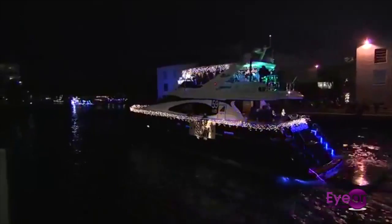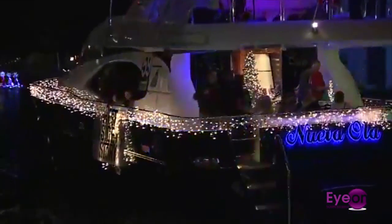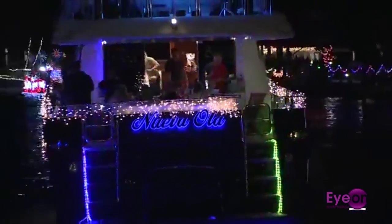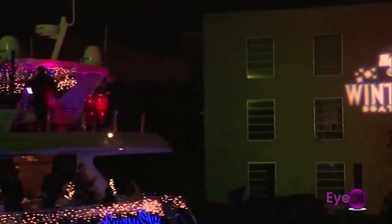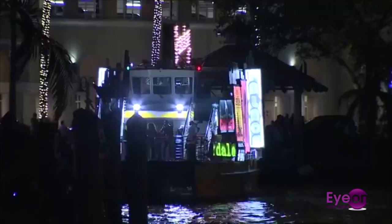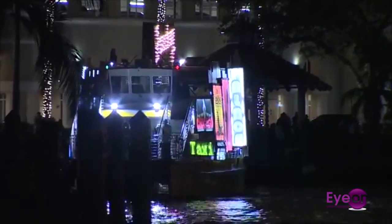You can hear the music. Of course, we're all still thinking about Puerto Rico and hoping the best for them, and wishing them happy holidays down there as they continue to recover from the hurricane. And much of the island still is suffering and does not have electricity, so it's good to remember our friends there in Puerto Rico.